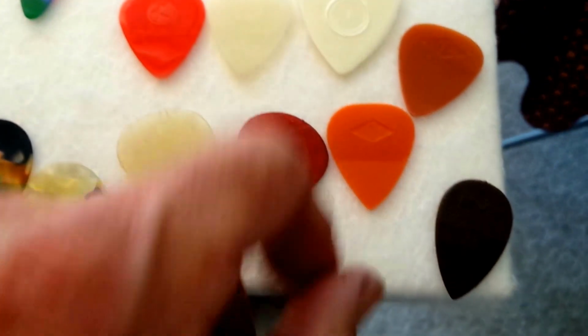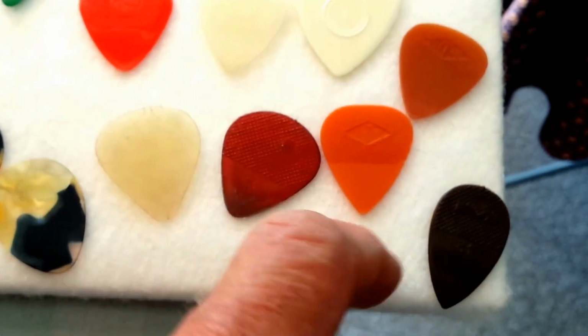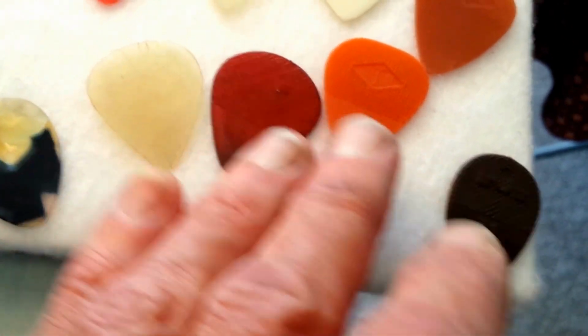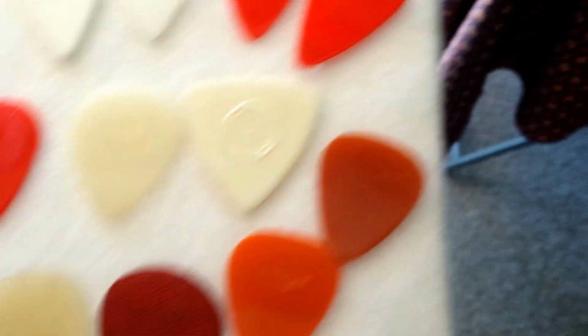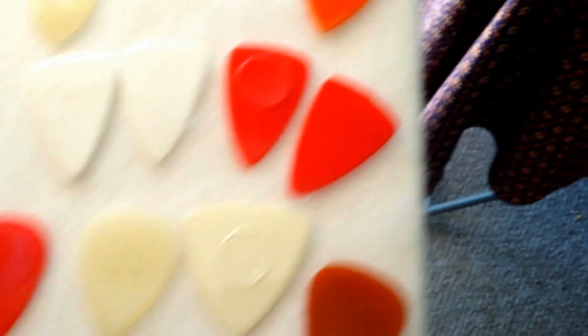Spain right here. Italy, England. Some of the earliest nylon picks I'm aware of are this Beltone here. Completely unidentified nylon pick. Certainly looks old.